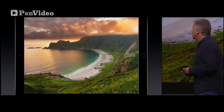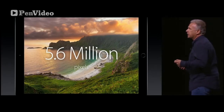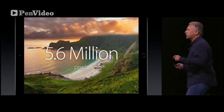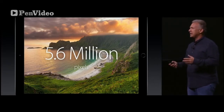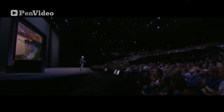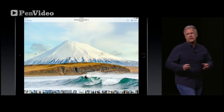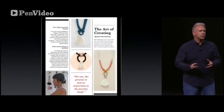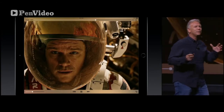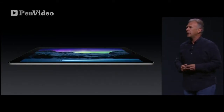It is 2732 by 2048 pixels. Do the math. It's 5.6 million pixels, far more than on any iOS device before. In fact, that's even more pixels than a 15-inch MacBook Pro with Retina display. It is a beautiful display. Your photos will look amazing on it. Huge, incredibly detailed, rich colors. Your documents will be full size with laser sharp text. And I'll say it again, watching movies on it is incredible. It's an amazing experience.